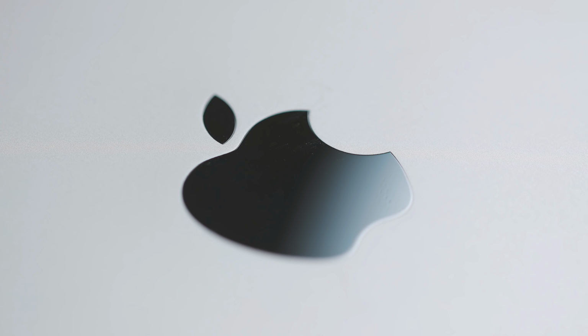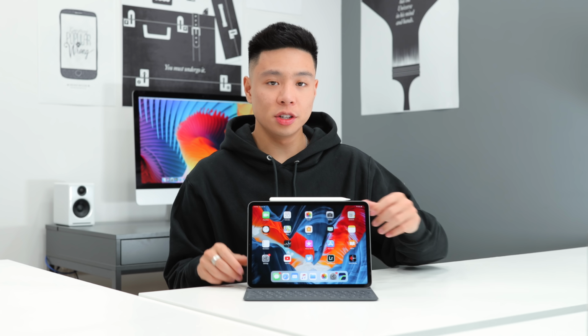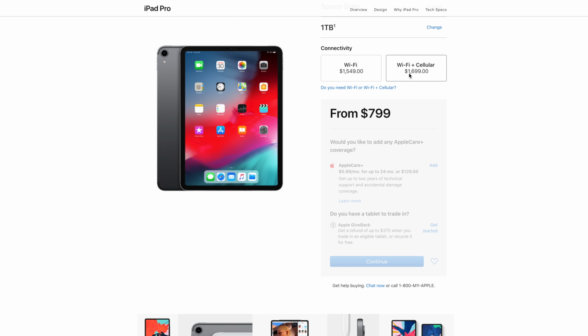On the inside, you're going to find Apple's A12X Bionic chip paired with 4 gigs of RAM on all models, with the exception of the 1TB model coming with 6 gigs of RAM. With the 1TB option being offered this year, it's clear that for a lot of people this is going to be your main machine, but it does come in at a very, very high price point as expected.